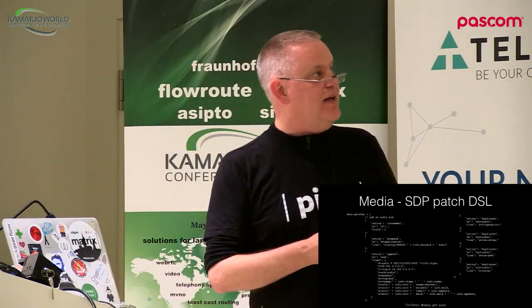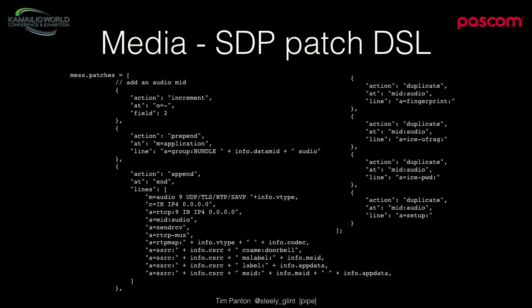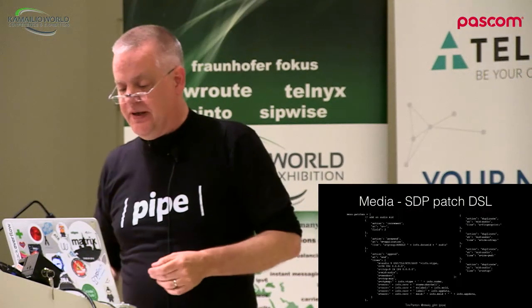And as a side effect of that, I ended up writing in JSON an SDP munge description language, effectively. So I have methods like action increment, so I can increment a field in SDP because I need to update the O number to get the next part of the offer. I can prepend lines above something, I can append lines after things, and I can duplicate lines. Because you can see over on that side, actually, all of these things are duplicates. For reasons I don't understand, the bundle requires me to say all of these things twice. So, well, fine, okay, I'll do what I have to.